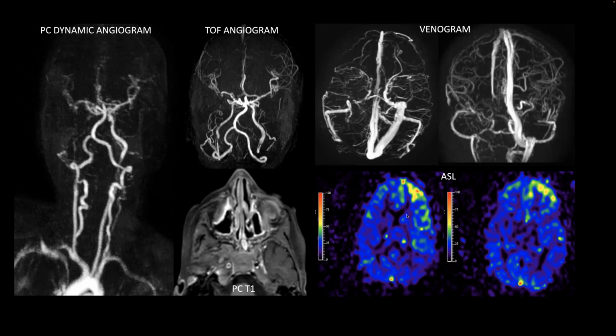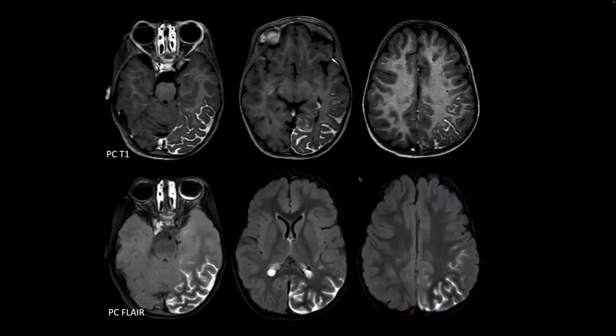Now, coming to the venous side, there's a variant. We have a marginal sinus which is draining to the sigmoid sinus. The transverse sinuses are hypoplastic. When we look at the ASL, we see there is hyperperfusion in the left frontal lobe. The next slide, please. Okay, in the post-contrast scan, there is extensive leptomeningeal enhancement in the left cerebral hemisphere, predominantly the temporo-occipito-parietal region, both on the T1 and the post-contrast FLAIR images.